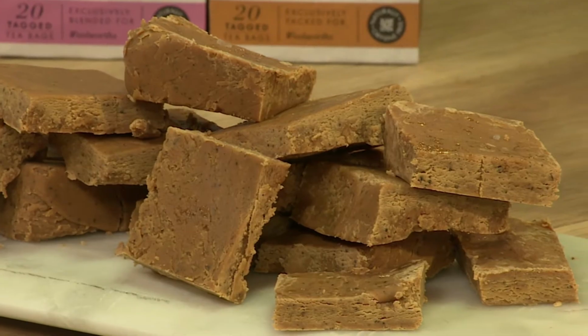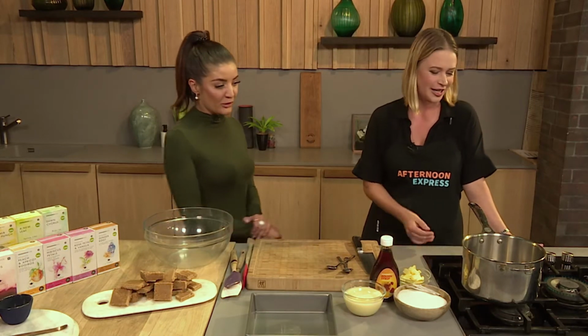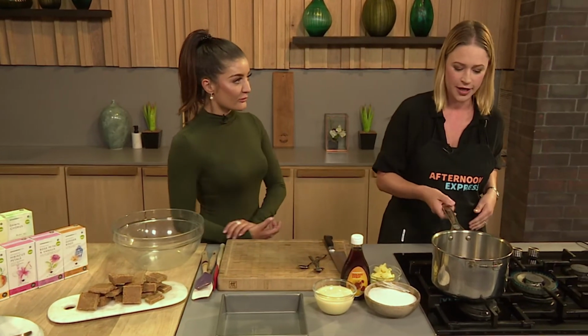I've never made fudge before in my life. Great. It should be first for both of us. Okay, great. So how do we make it? What's the first step? So the first step is you take a quarter of a cup of water and just get it up to a simmer.